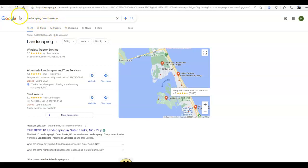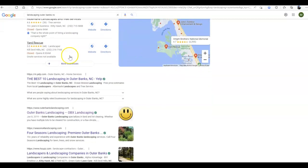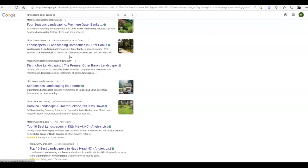Now, that just means that most of the people who are searching this word are going to be looking for a service, looking to purchase or hire in your case. So with that, if I'm searching this word as a potential customer, I'm going to see the top 3 businesses in Maps. This is why you want to rank that profile here, and on this first page of Google Organics.